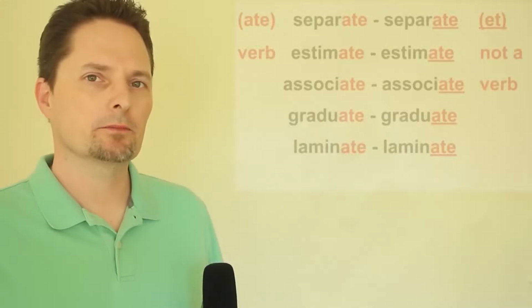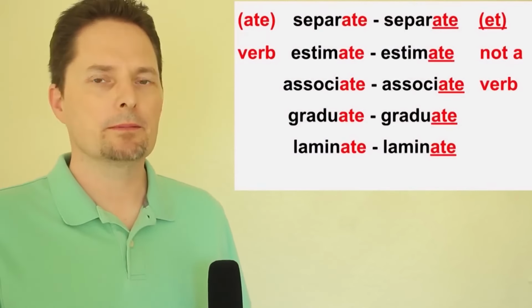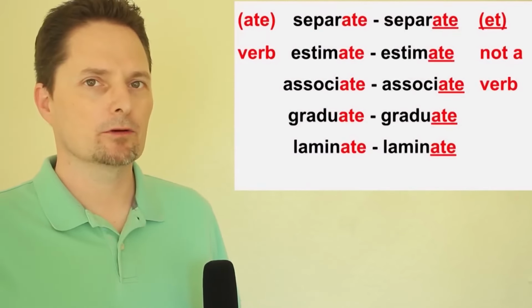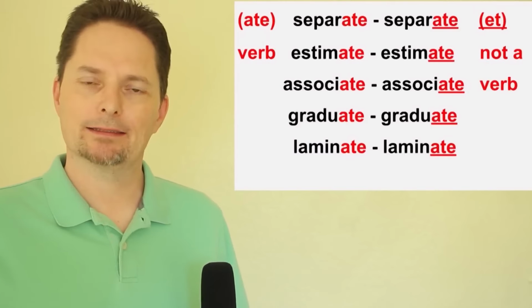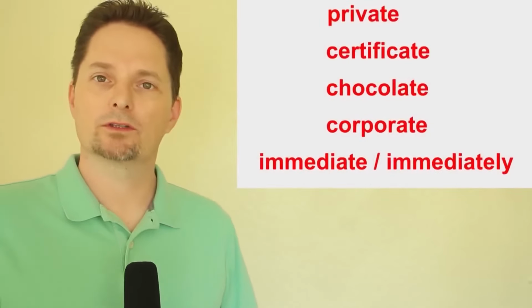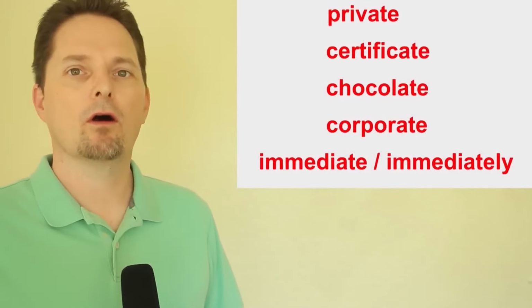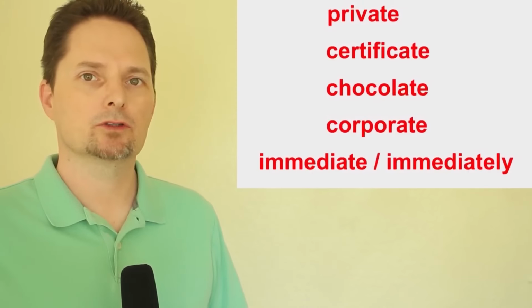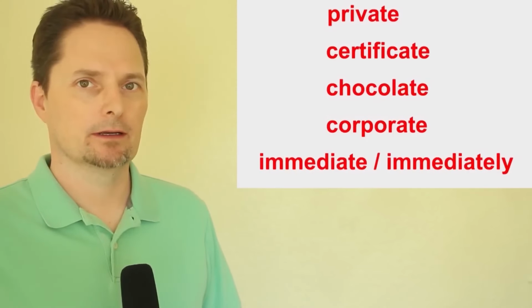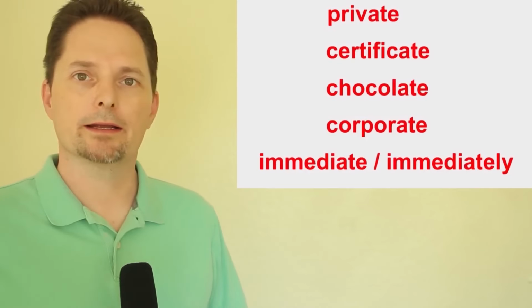Very good. We saw in a previous video the pronunciation of these words, or they can be pronounced like a long A sound if they're a verb, like separate is a verb. But if it's not a verb, we pronounce it separate. Today we're going to practice with these important words that end with ate but are never verbs, so they're always pronounced with the short it sound. Like private, certificate, chocolate, corporate, and immediate.